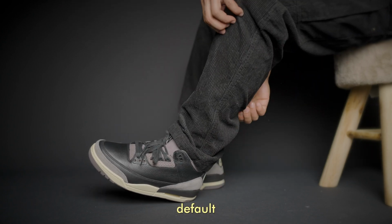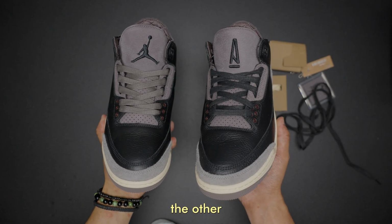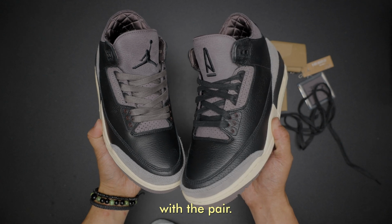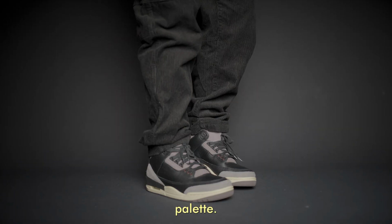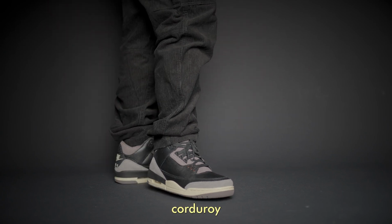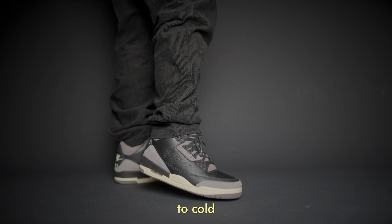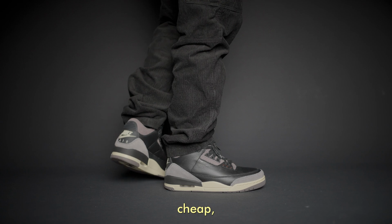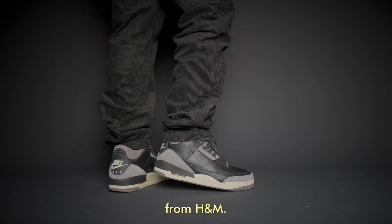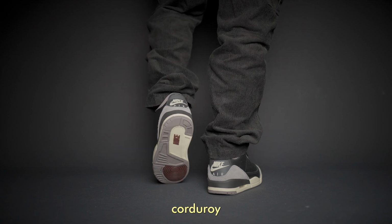Now let's talk about the default laces. Actually, I'm not a fan of them. I prefer the other laces that came with the pair, but this is also super safe in terms of color palette. I paired them with my black corduroy pants. This kind of outfit is more catered to cold weather, especially in the winter time. I bought this super cheap, by the way, from H&M, just in case you guys want these corduroy pants.